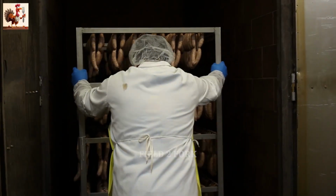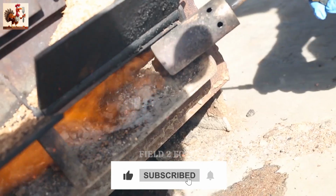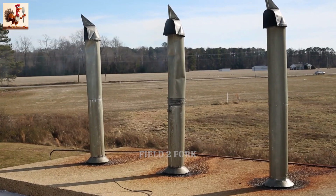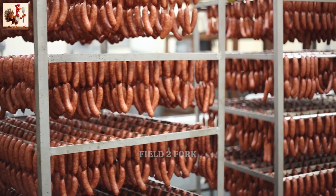Smoking adds a distinctive flavor to sausages and is a traditional method used in many types of sausage production. The sausages are placed in a smoking chamber where they are exposed to wood smoke. The type of wood used, such as hickory, applewood, or mesquite, imparts different flavors to the sausages.